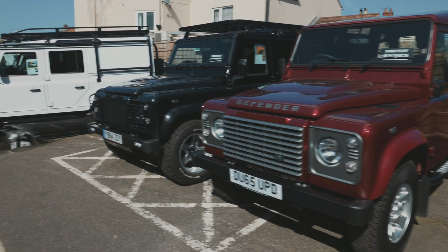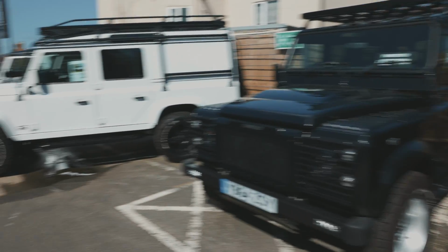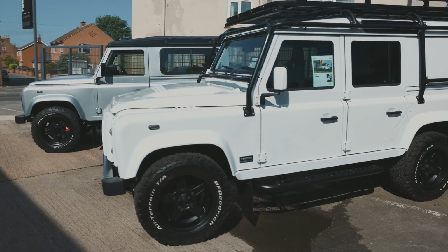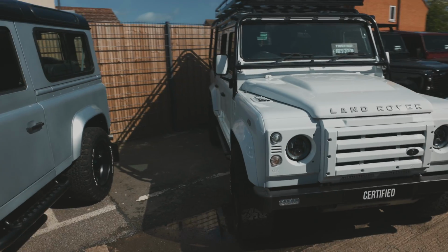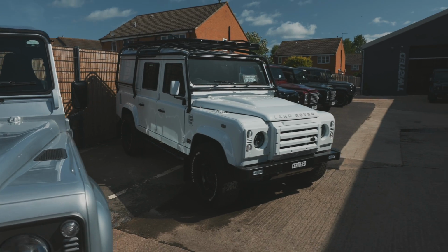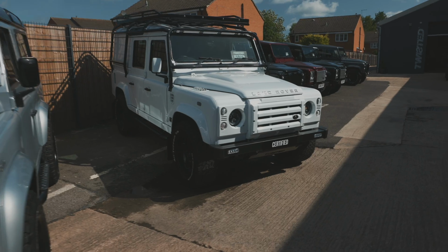But they are stock cars for sale. And then another little 110 over here. We have the Arctic truck that I filmed yesterday, which is a super cool look on the Defender. All whited out, apart from the black wheels and the black accents, so it just looks really cool. And yeah, available for sale today.